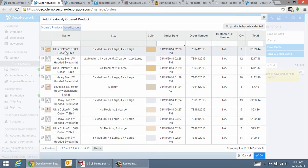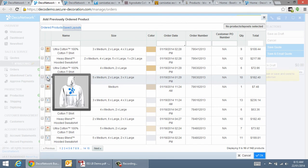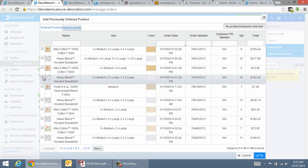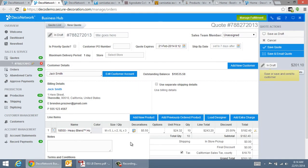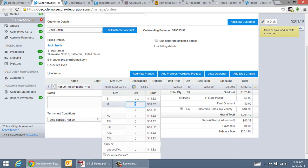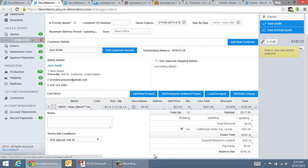So I can search by the product, by the order date, by the order number, the customer's purchase order number, the total price of the order, and of course you get a visual representation of that. So the customer says, yep, that's the one I want. There, that's a hoodie I'm after again. So I click the checkbox and click OK, and it adds that to my quote. But the customer says the sizes are different. Yeah, no problem at all. What sizes do you want? And he says, well, look, I only want now 3 medium, 5 large, and 4 extra large. And it works out the pricing automatically, and I click OK.